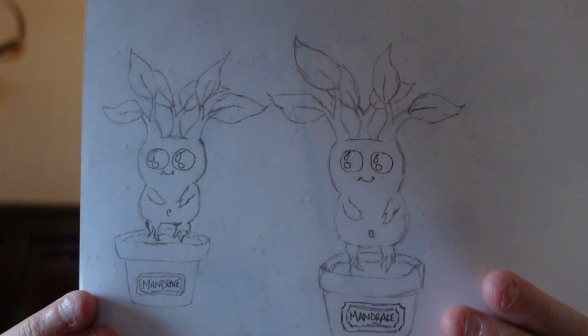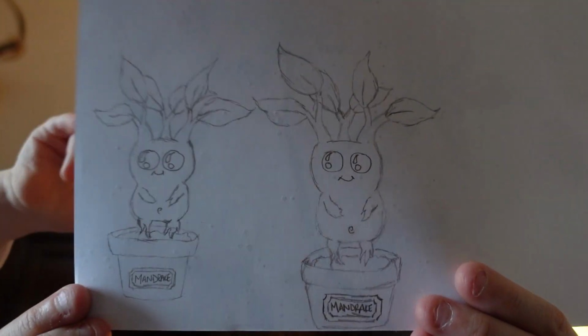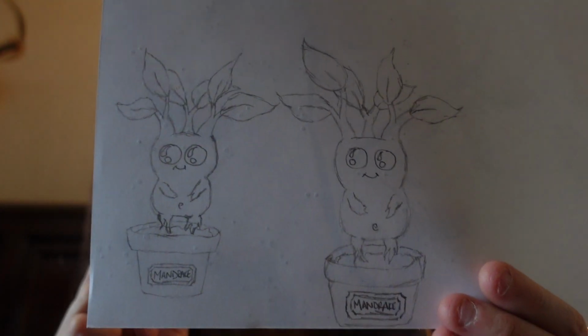And her and I were talking about how it'd be fun to do little book tokens, or little book cards for when you get a bingo, that you can have. And so I started drawing these little mandrakes, and I'm so proud of these. They look so stinking cute, and I'm so excited about them.